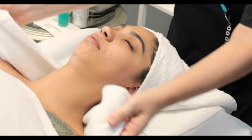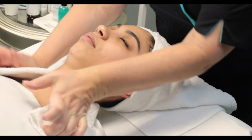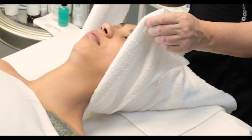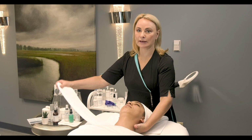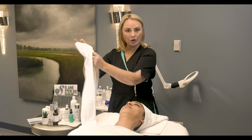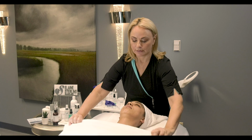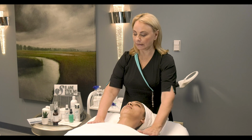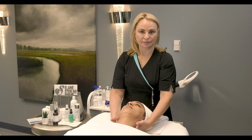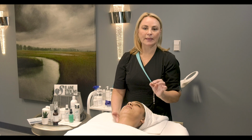And then we do it one more time. 1, 2, 3. And a gentle stretch and a gentle rock. 1, 2, 3. Remember, I'm going to do that at the beginning and the end of the treatment. Now I've got a décolleté towel that I can use on the décolleté to make sure that my table is tidy and clean and my client is comfortable. And so that is another opening and closing ritual. I would do that at the beginning and the end of the facial.